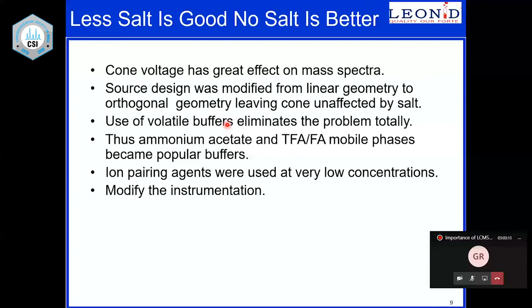And your cone and curtain plates will be coated with the phosphate salt, and then your ionization efficiency will drop down. To work around it, there is a development where buffers are changed completely from non-volatile to volatile buffers. If you are using phosphate, you change it to acetate. If you are using sodium, potassium, etc., you go to ammonium. So ammonium acetate, formates, formic acid, all these things are very popular nowadays.